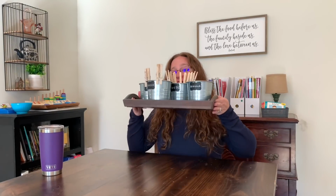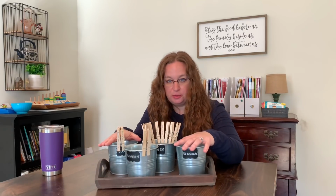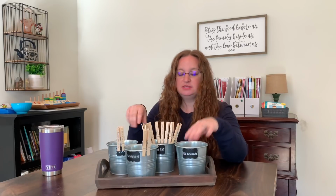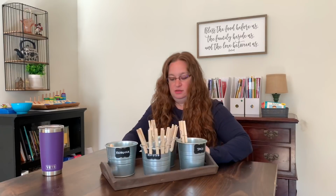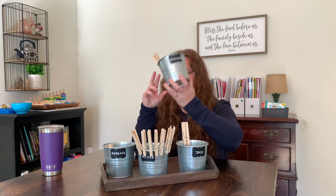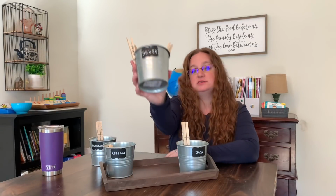This is our bucket tray. It lives in our family room. The kids are not allowed to wander with their buckets. When they wander with their buckets, we lose clothespins. So it now lives on the tray and lives in our family room. Each kid has their own bucket, and then we have a house bucket.